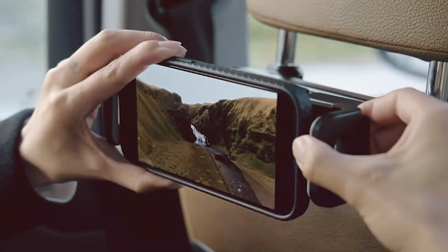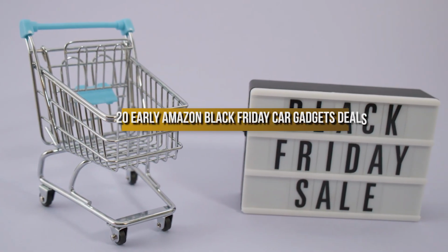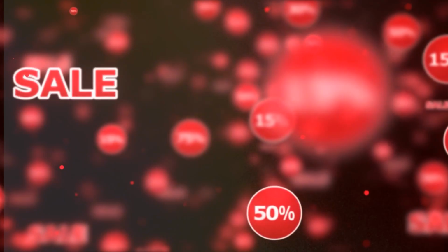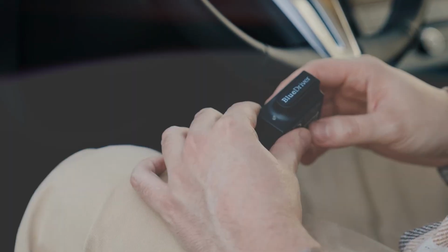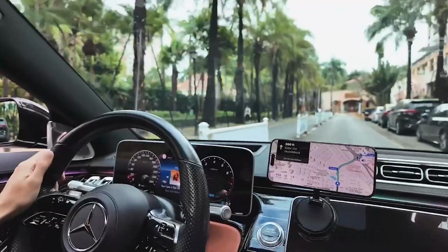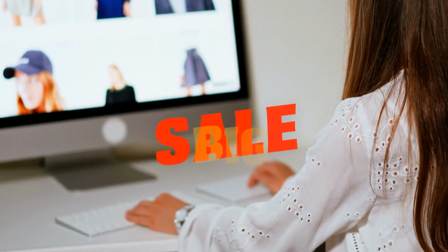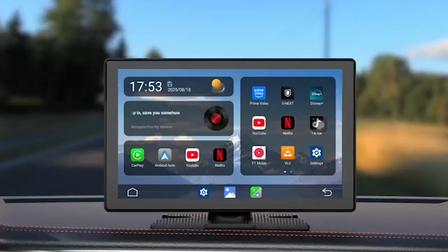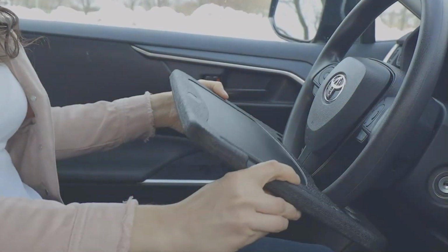Get ready to unlock 20 early Black Friday car gadgets deals on Amazon with savings up to 60%. From rare, trending must-haves to game-changing car accessories, we're revealing gadgets that can upgrade your ride and lifestyle before the big sale rush even begins. Stick around as we dive into these exclusive early deals. You won't want to miss the chance to save big and drive smarter.